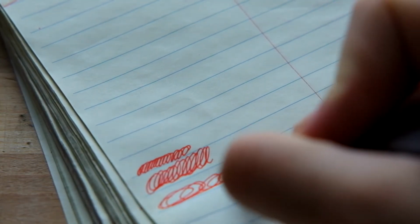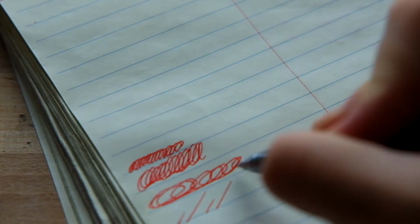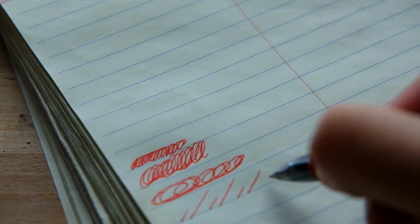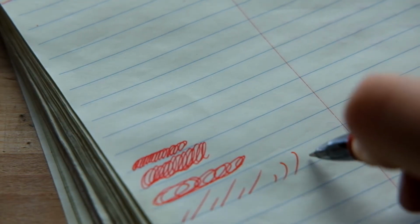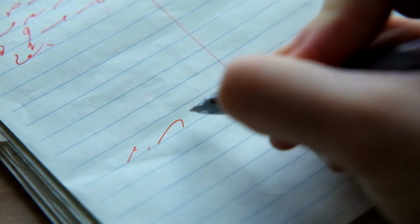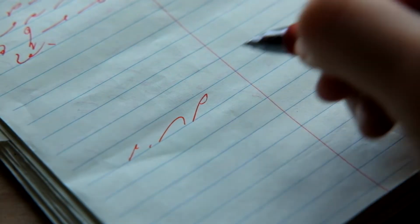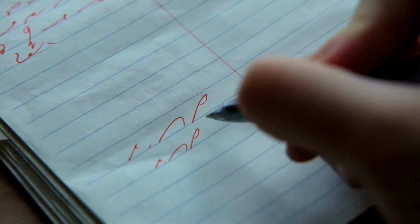Another thing is to not fight your natural style. Don't try to copy someone else's handwriting. If you naturally write big, write big. If you naturally write small and tight, write small and tight. There's no rule that says you need to fit a certain number of words on a page. If you try and fight your natural inclination, you won't be able to maintain it, and your writing will look inconsistent down the page.